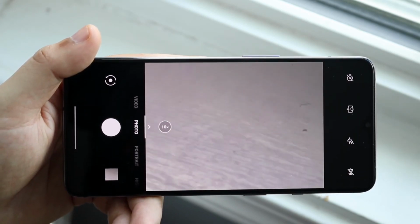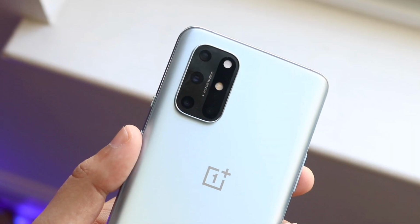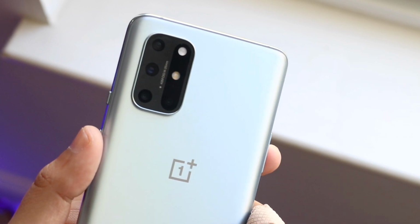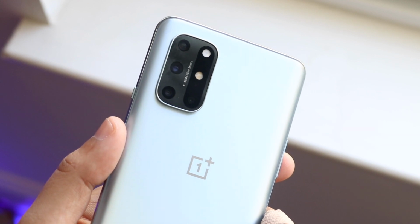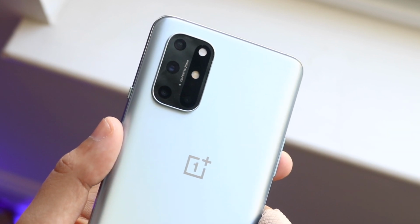I've said this before and I'll say it again. I always would rather prefer an ultra-wide sensor over a telephoto lens, but I would rather have a telephoto lens than a macro and depth sensor combined, in my opinion. They're not useless, but they're just there for show. I don't know how many people are going to use those sensors all that often.